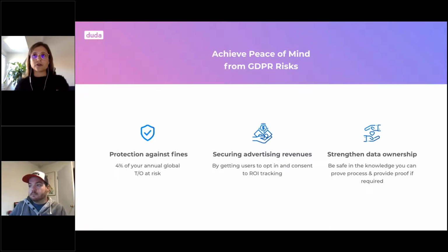And the other side of the sword is the protection against risks, right? So there's not only the benefits, but there's also the side where you can protect yourself from potential fines that we all have heard of, fines related to GDPR, fines related to CCPA.